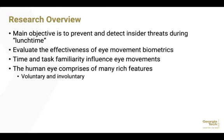There are generally three main factors of authentication. Something you know, like a password, something you have, like a key card or an ID badge, and something you are, like a fingerprint or pupil information. In a controlled experiment, the authors tested how both time and task familiarity can influence eye movements biometrics and feature stability, and how different subsets of eye features can affect the classified performance.